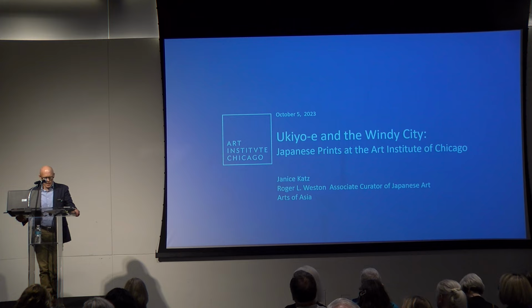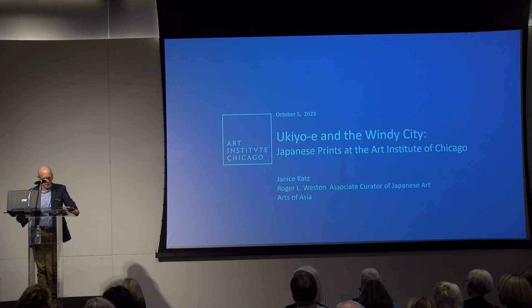And my secret agenda in having her come tonight is to talk some about the connection between the Japanese print collection at the Art Institute and Frank Lloyd Wright, who was a dealer in Japanese prints among his many other undertakings in his complicated life.